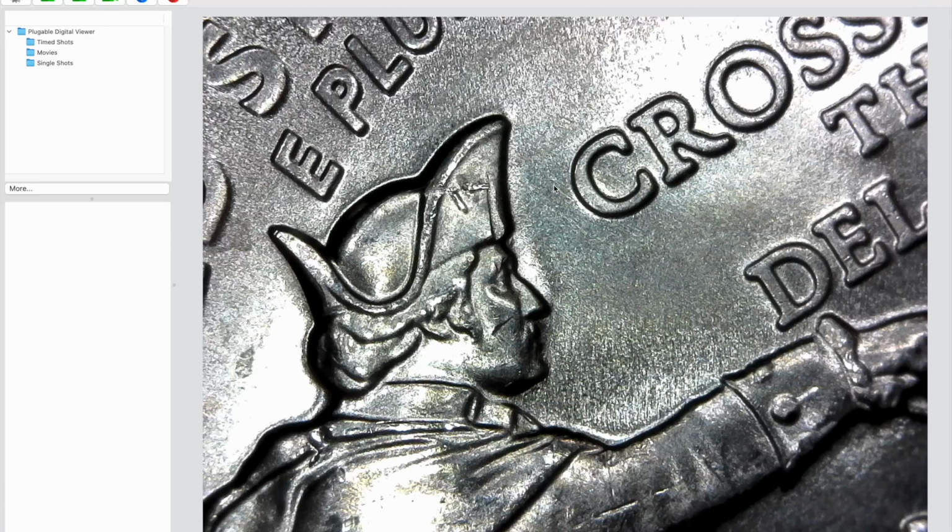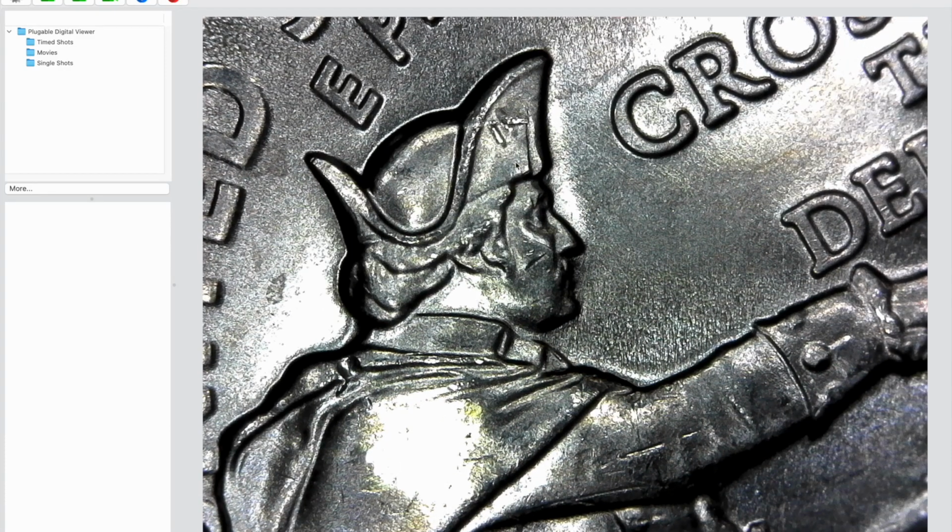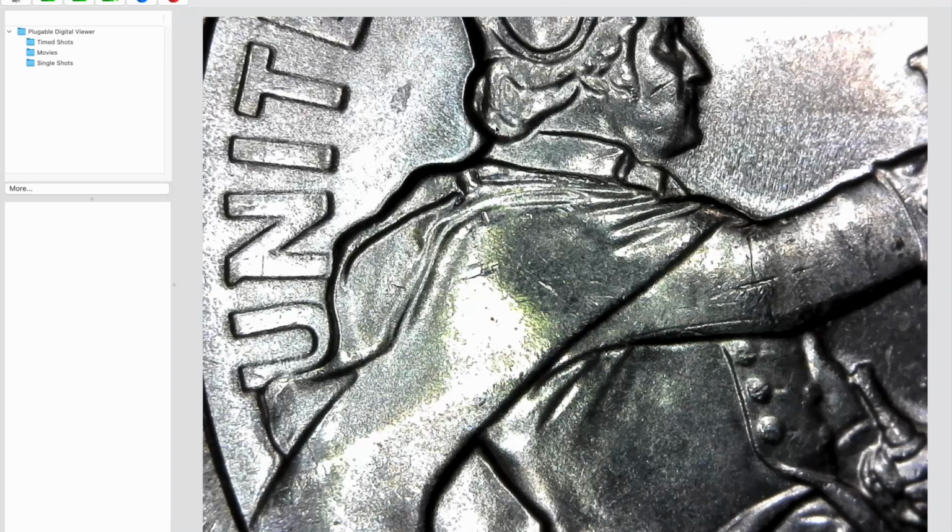I had a couple other that I pulled aside, like this one. I think it's some kind of die crack right here. I wasn't able to find anything major on this particular coin. I think this could also just be some post-mint damage, so gonna toss this one back in the bin. I don't think there's any real money to be had there.